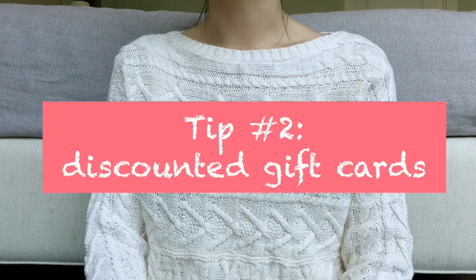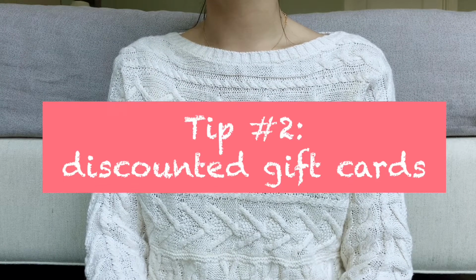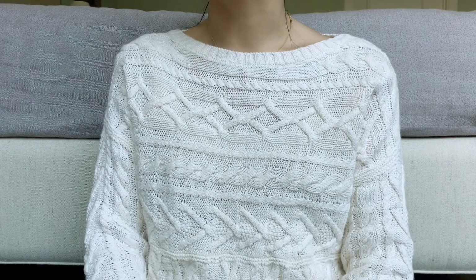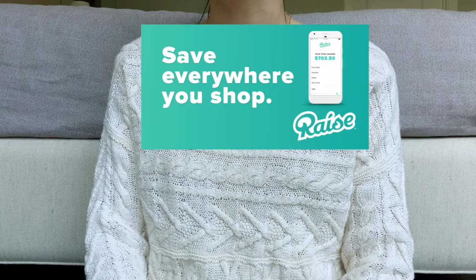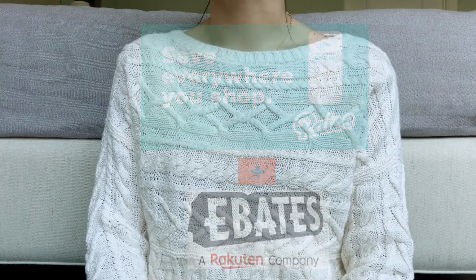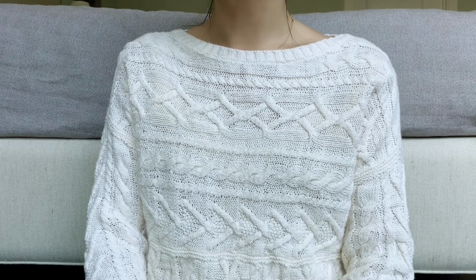Moving on to tip number 2 is buying discounted gift cards that you can use online or in-store, and also where you can stack on cashback with your discounted gift card purchase. For example, Raise is a discounted gift card website that you can earn cashback from eBay's when you buy from them. I know that all sounds really confusing, so let me give you an example.